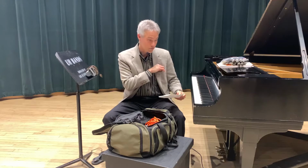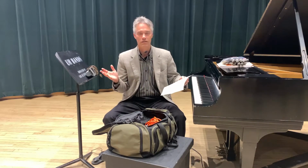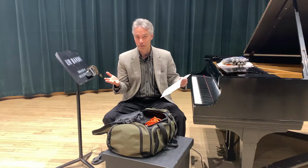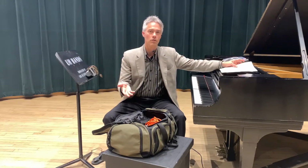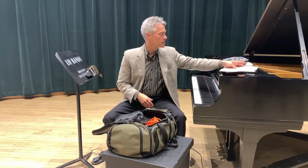If you wear glasses, don't forget your glasses. Of course, there's a whole list of stuff that are incidental to the gig. Probably want to bring some water, not a bad idea. Pens, pencils. So this goes for rehearsals too. If you're going to a rehearsal, sometimes you go to rehearsal and the gig's after the rehearsal, you'll need pens and pencils for sure.